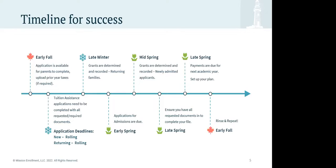And usually in late winter is when schools will do their re-enrollment contracts, and you'll be able to see what your grant will be for the next year. Then in the spring is when we do the same process for new applicants. As kids are newly admitted to the school, they'll be able to see what they're going to be paying. So by late spring, you're going to want to be on the lookout for any additional documents that the school needs to complete your file review.